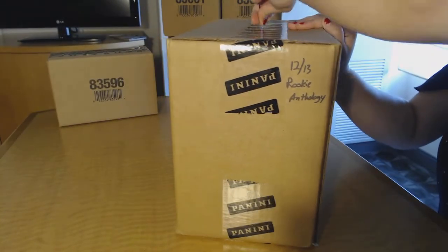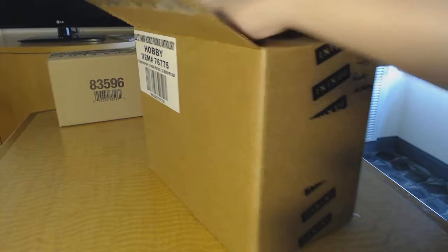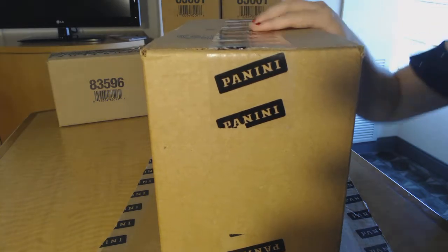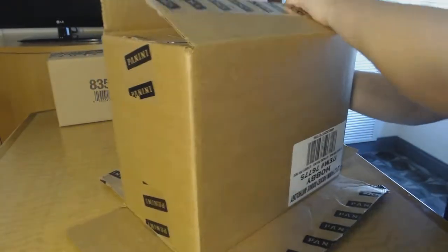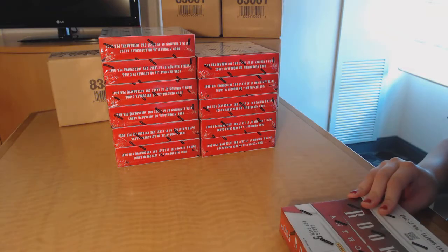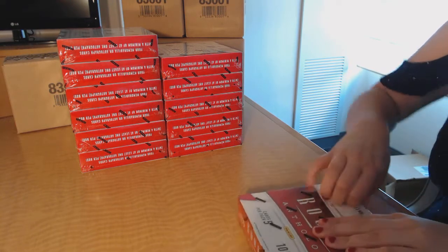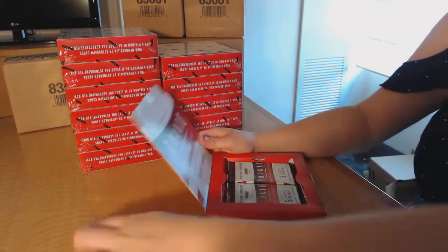Starting off CNC group break 7643, we've got the 12 box case of 12-13 rookie anthology. In so long, and it was such a fun product to open.